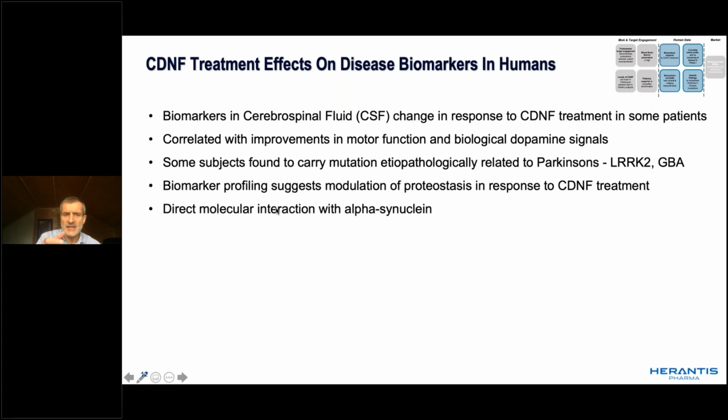perspective. Some subjects, interestingly, were found to carry genetic mutations relevant to Parkinson's, such as LRRK2 and GBA. And the biomarker signature that's coming out of this analysis clearly supports the modulating effect of CDNF treatment on proteostasis, as I explained in the earlier slides. But this now is human data where it reflects changes in proteostasis. And we know that there's a direct molecular interaction with alpha-synuclein.